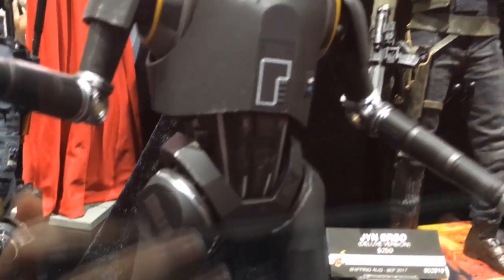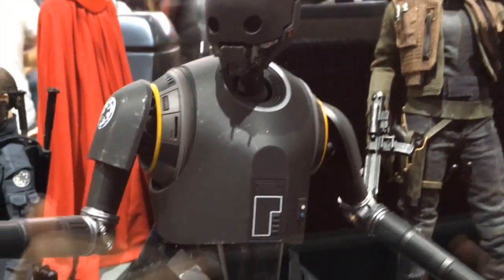And you can see again the details of the pistons, his shoulders, arms, his battle wear and tear.